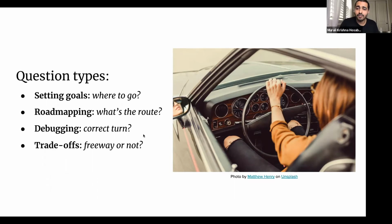in the PM interview process, the interviewer will be looking for signals on these four aspects of your thinking. And so the questions are designed to get a sense of how you approach these four aspects of product management. And you may get all four questions, or you may get a few, a couple of these, maybe three of these, but usually it covers these four different types.